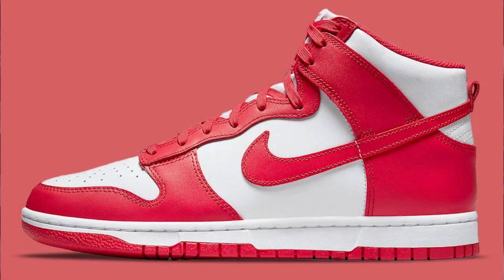So to start, on March 1st, we have the Nike Dunk High University Reds, and this is just a simple red and white Nike Dunk High. I think these will do pretty well. Kind of like whatever the Panda Highs are doing. It is red and white, so people that like dunks, I'm sure, will be trying to get these for sure.